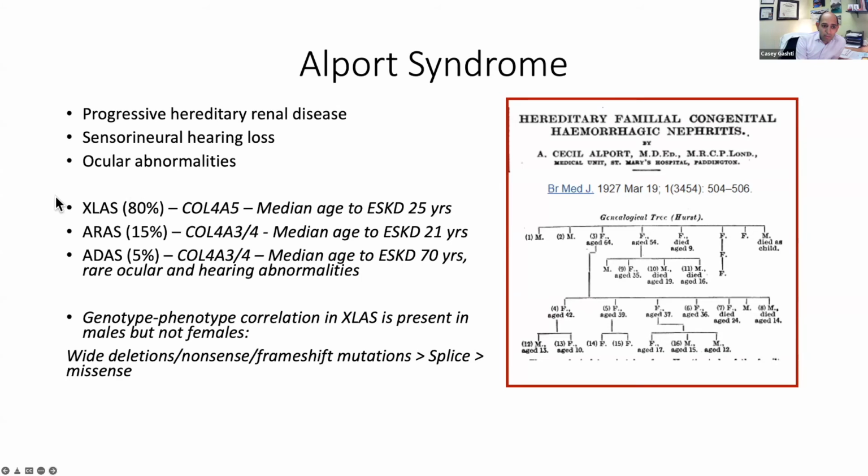The most common variant of Alport's is the X-linked. That's about 80%, and that's usually an alpha 5 mutation. Median age to end-stage kidney disease is about 25 years. This is mostly, obviously, in males. The autosomal recessive Alport's, which is seen in about 15%, is due to alpha 3 or alpha 4, and this also has a median age to end-stage kidney disease at a relatively young age. Autosomal dominant is not as common. The difference is really the inheritance pattern and alpha 3, alpha 4 mutation, and this is a much later onset of end-stage kidney disease of about 70 years. And it's very rare to have both ocular and hearing abnormalities in these cases.